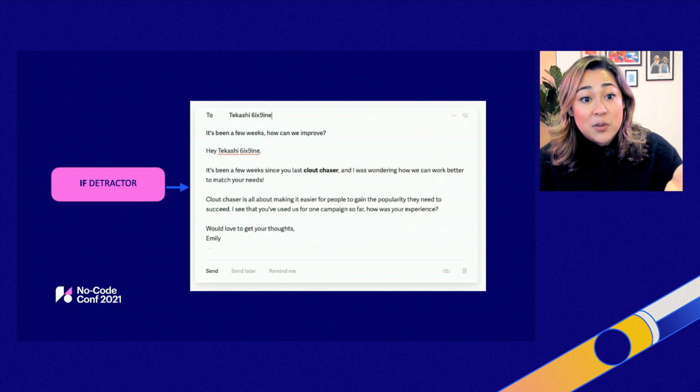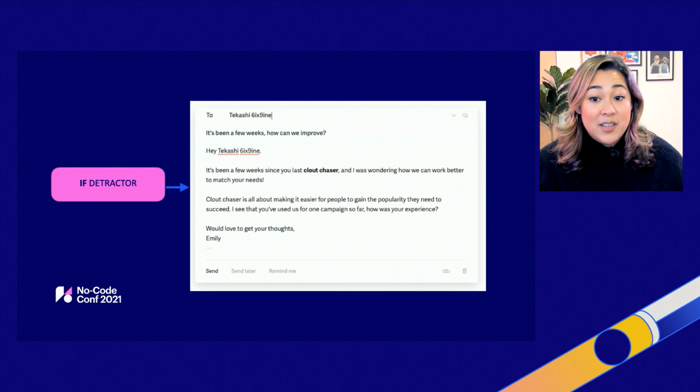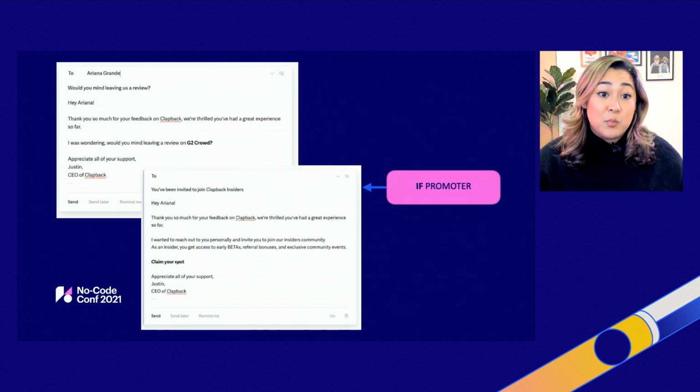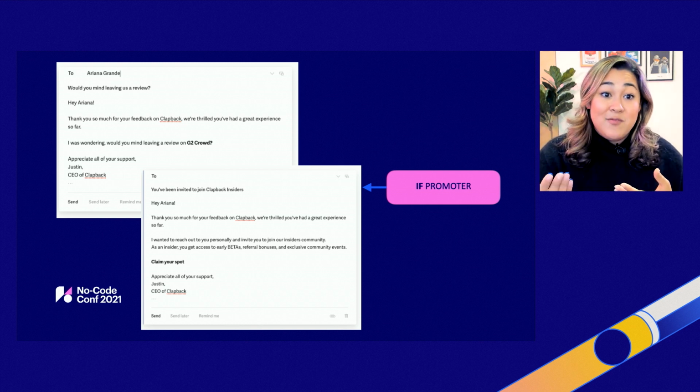And while in this case it's pretty simple, if they're a detractor, send them an email for them to follow up with, there are also great ways of branching off beyond that. So for example, if they're a net promoter, do you want to send them an invitation to, let's say, your community?